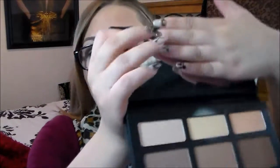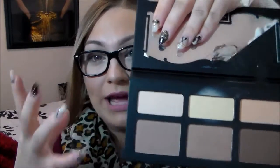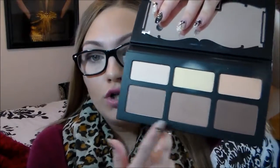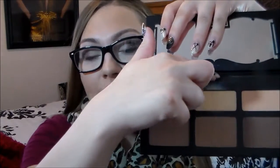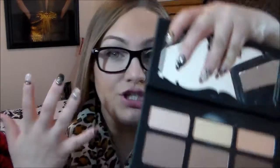So first, I'm going to talk about the Kat Von D. Now, her colors are so pigmented and so creamy, but it is just a powder. So first you get three almost light shades that you use as a setting powder, and then you get your contour shades down here. This is my favorite shade in the palette. This is the banana powder, that yellow powder. I set my under eyes with that.